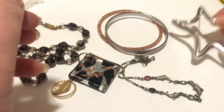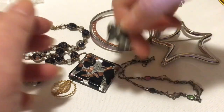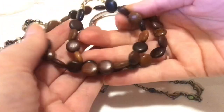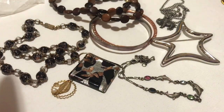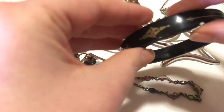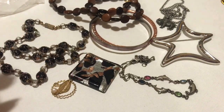And the Monet brooch, I think, is beautiful. And this Avon Buffalo, I love too. So that one was nice. Like I said, I do love the wood. Actually, unrelated, I just picked this one up, and it's got wood with the brass in it, and I just love these two, so I'm kind of a sucker for the wood jewelry.